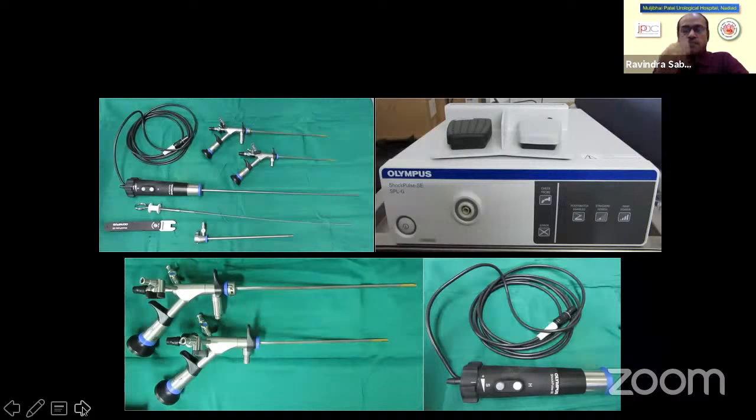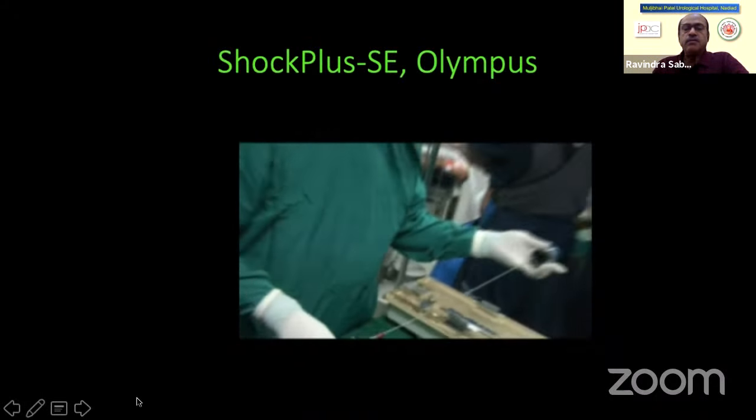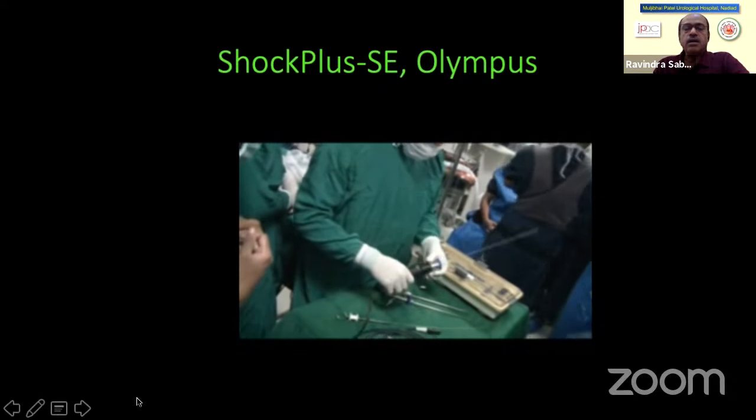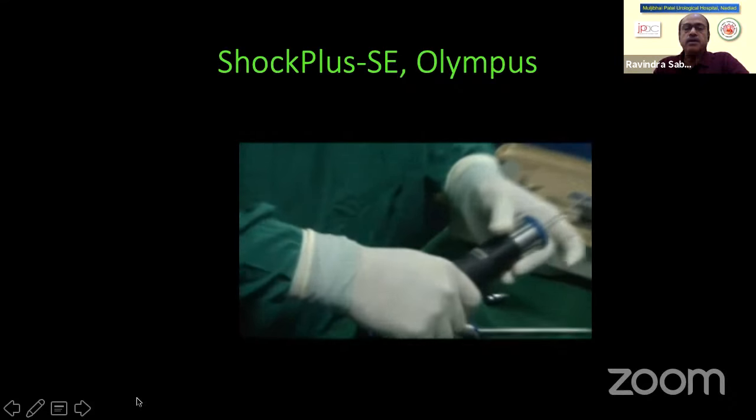This is how the shock pulse machine looks like. This is the console. It is also comparatively lightweight, and this is how the probe can be fitted. Now here you can see that the probe can be fitted. It is a very simple design, a plug and play type of model.